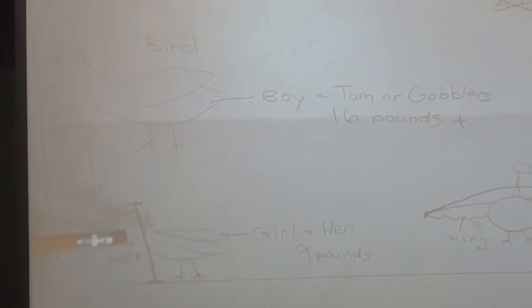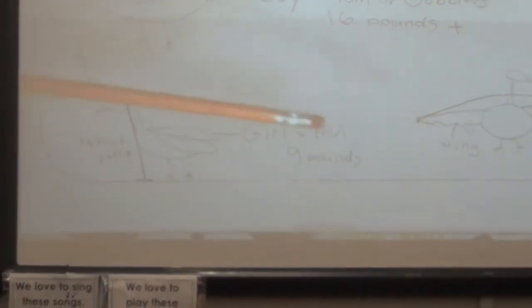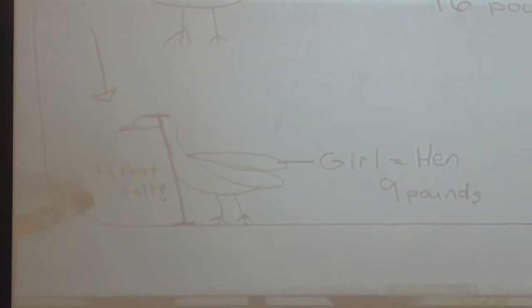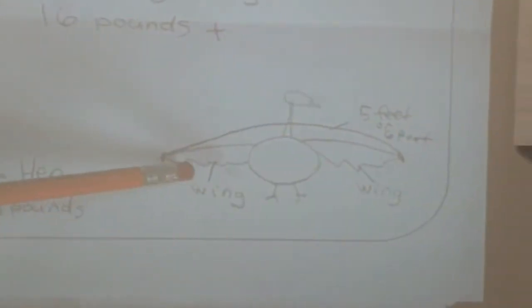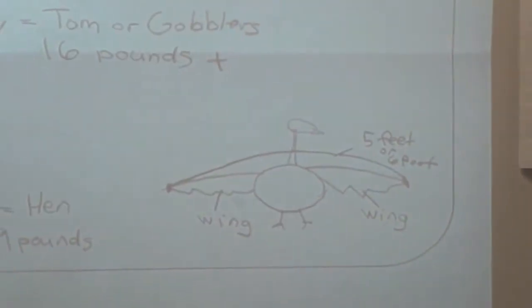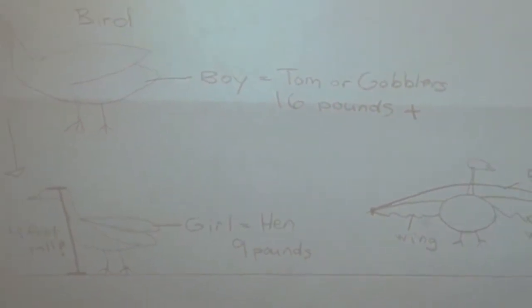This is the girl turkey. She's called a hen. She's only 9 pounds. This line here was me being kind of confused, I remember, because they're 4 feet tall, but I can't really picture that. And then when they spread their wings, it could be 5 feet wide or 6 feet wide. I have a lot of facts here to help me remember about turkeys' bodies.